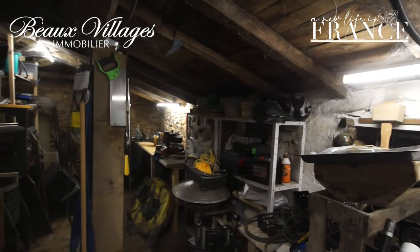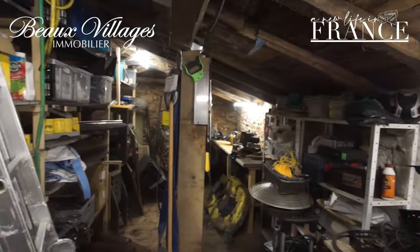What it also gives you as well, just behind my shoulder, it gives you a workshop. So there's a lovely workshop in there, nice and spacey as well. So you again get all your tools and everything you need into there as well. So if you want a workshop, it comes there as well.